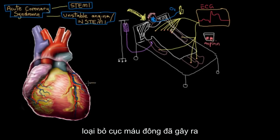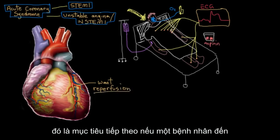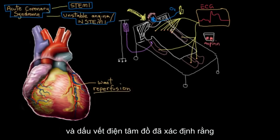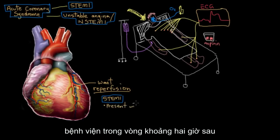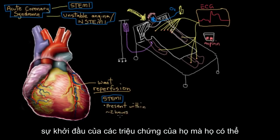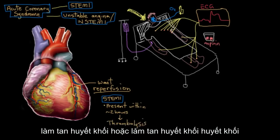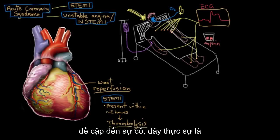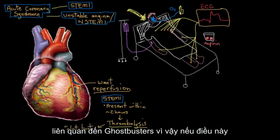Then we have to think about getting rid of that clot that caused their heart attack and allowing blood to flow back into that area that was deprived of blood. Getting rid of that clot and allowing blood back into that part of the heart is called reperfusion. And that's the next goal. If a patient comes in and the ECG trace has determined that they have a STEMI, an ST elevation myocardial infarct, and they presented to the hospital within about 2 hours of the onset of their symptoms, they might be given a medication to break down their clot in a process called thrombolysis. Thrombo refers to the blood clot, and lysis refers to breakdown. This is actually what's being referred to when you hear of clot busters. Unfortunately, no relation to Ghostbusters.